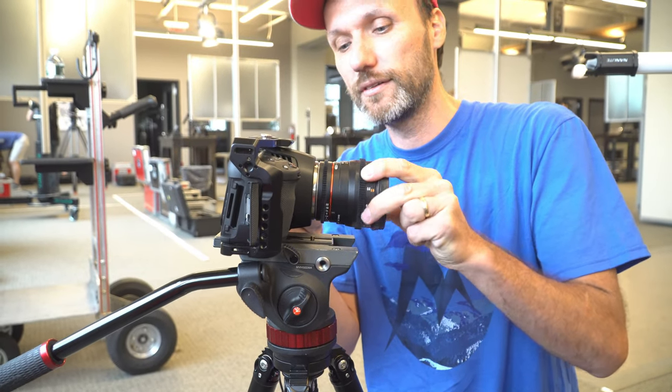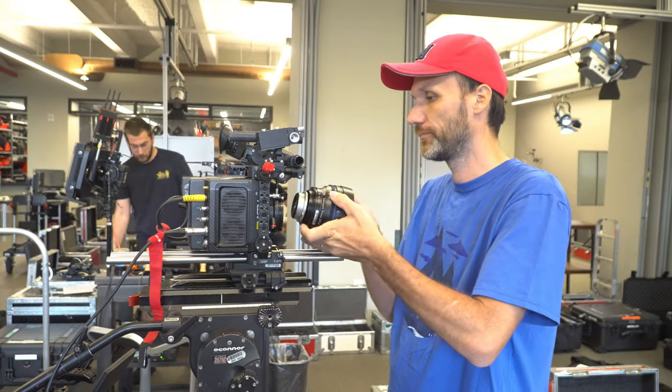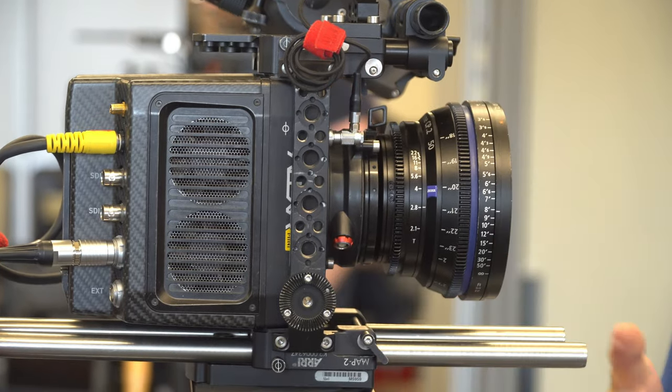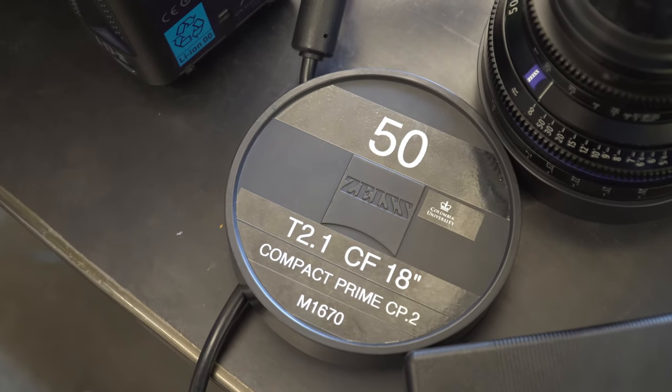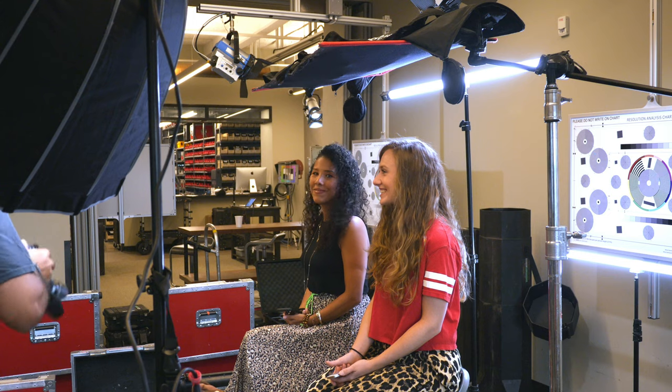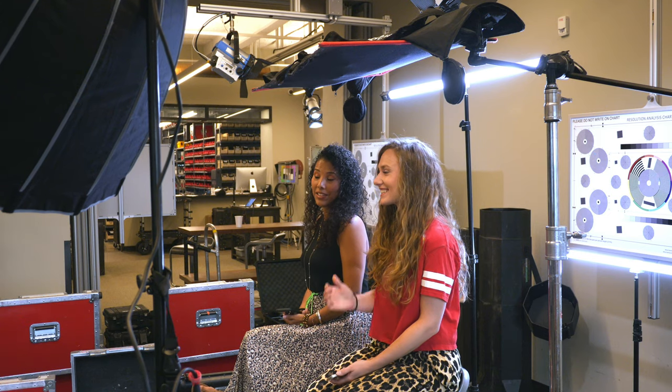Now I'm going to show you some more tests that we did here, where we had this little test chart and two different subjects with two different skin tones. So again, take a look at these tests and let me know which camera, A, B, C, or D, you think looks best.